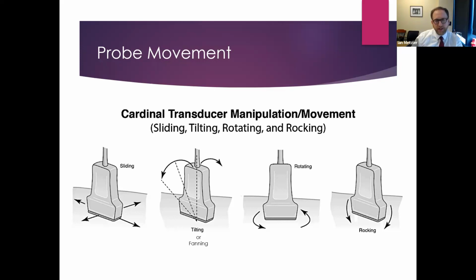In contrast, tilting or fanning the probe, you don't move the probe relative to the skin position, but you're merely changing the angle of the probe in order to have the plane of imaging that's coming out of the probe relative to the organ fan back and forth. I use that a lot, primarily when imaging the kidney, and once I've picked the location that's appropriate for puncture, I'm fanning back and forth from that in order to create a clear picture of the kidney.